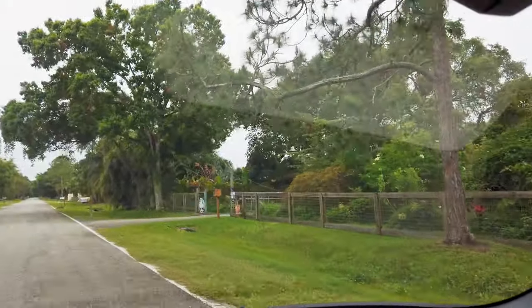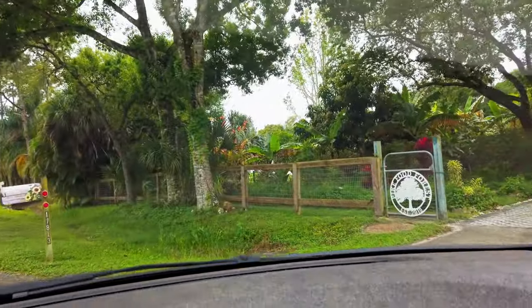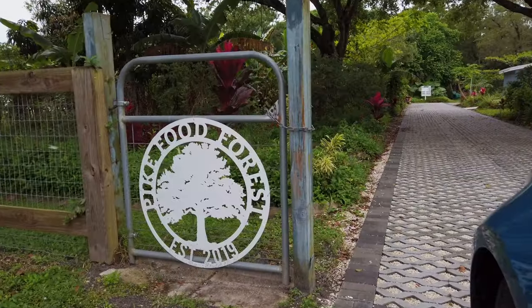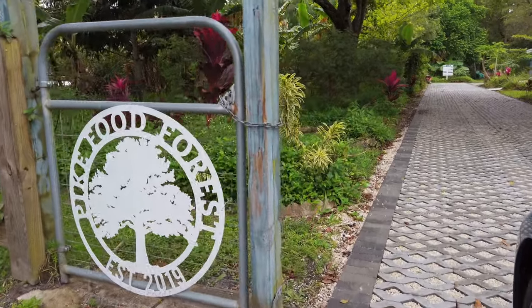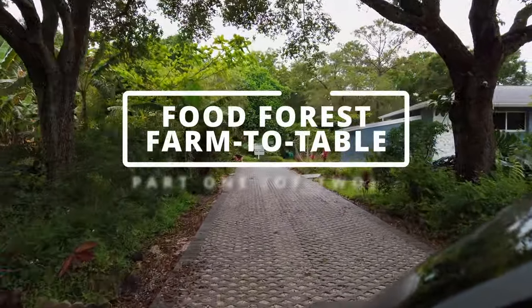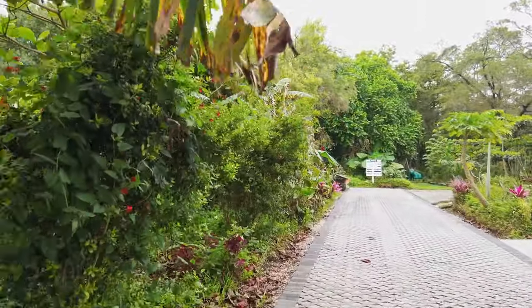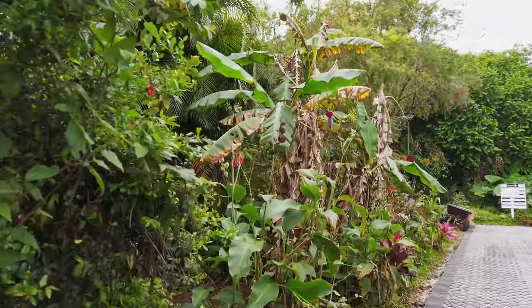Here we go. We're back to the Pike Food Forest. Entryway looks a little different. Look at this. You have a new driveway. We did not plan. We're just, this is how we live our life.